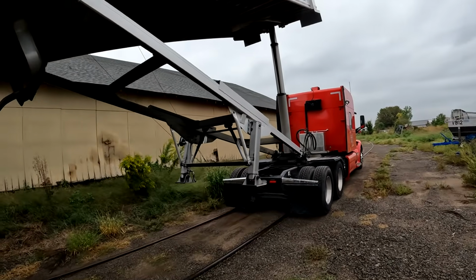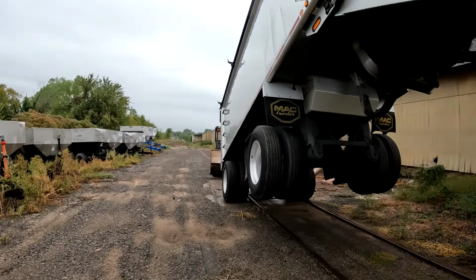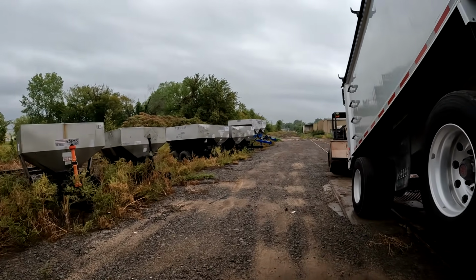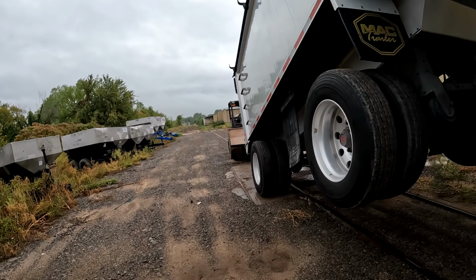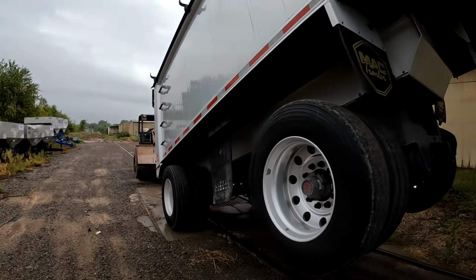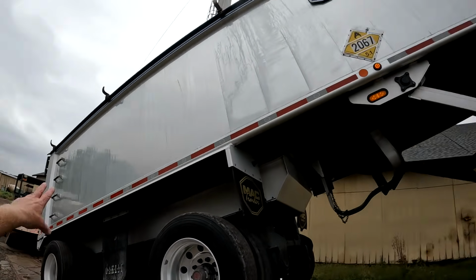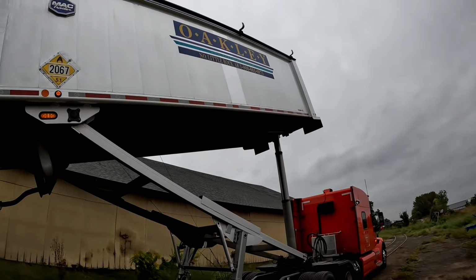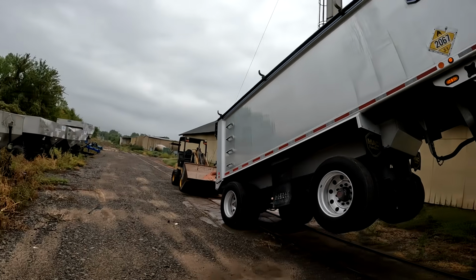Just taking a look underneath the trailer right now. This will probably take about 45 minutes to unload, considering, you know, once the product dumps out, I'll have to open the gate up. We left the tarp on, by the way, because it's been raining and we don't want this stuff to get wet.